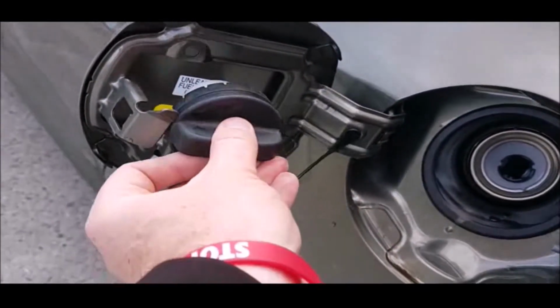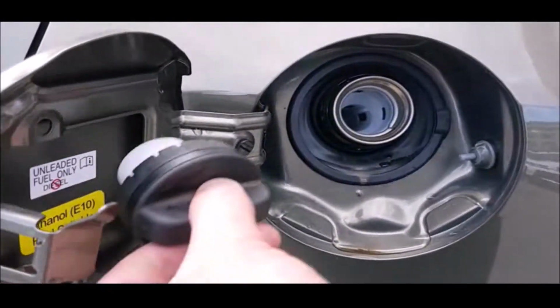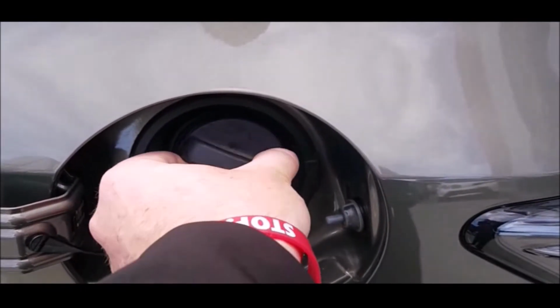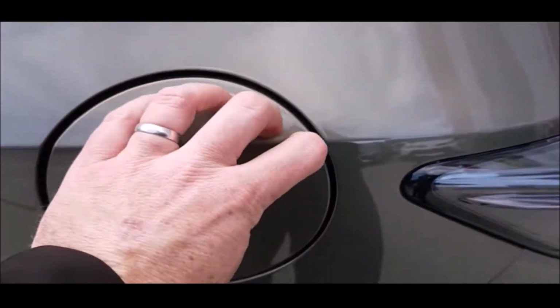Nice little handy holder when you do go and fill up. Just place your little cap in there, holds it so it doesn't bang on the car, and when you are tightening up, I normally just tighten up. It'll get tight and then just until you hear a click or two. Once you lock or push closed, the fuel cap is locked.